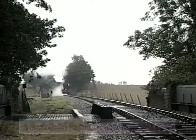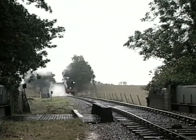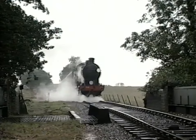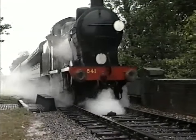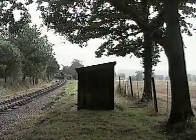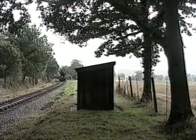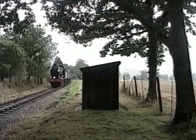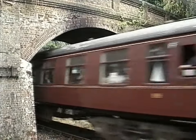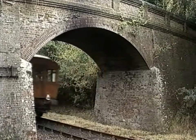They were neat and effective engines, and one out of 20 built has been preserved on the Bluebell Railway, where we see it ascending Freshfield Bank. This little engine represents Maunsell's final design.